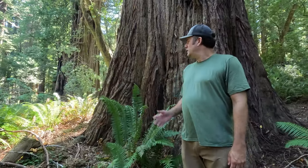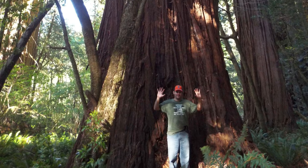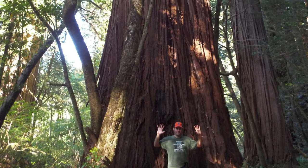And to measure the DBH, you need to be about 4.5 feet up off the ground and just work your way around the tree. When I first located Nugget, it was the 10th and final tree I needed to find out of the top 10 tallest in the world. That's why there's a picture of me holding up all my fingers, because this was the 10th and final tree I needed to complete my quest. So it was truly a celebration of sorts.